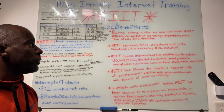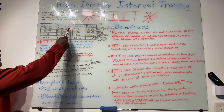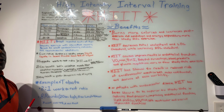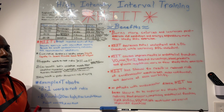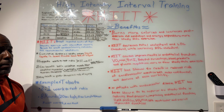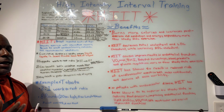So the very first energy system that the body is going to utilize is the phosphagen system. With the phosphagen energy system, you can go at about 90 to 100% of your max power, and that exercise time is going to last about 5 to 10 seconds.